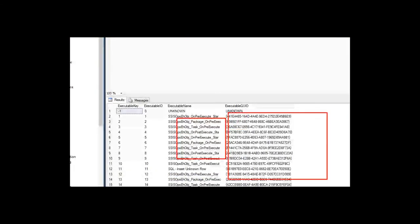So if I look through here, we'll just take a look at our executable dimension, for example. We can see in our executable, we've got the name and the GUID. So what's the unique identifier of it that SSIS is giving it? We don't really need to do anything with it. We're really just using it as our business key in this case, so we're going to keep it in there so we've got it. But if there's more information that we want to track about executables, we can do that as well.